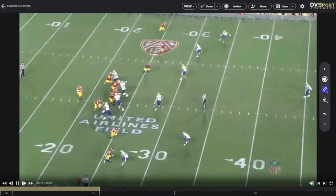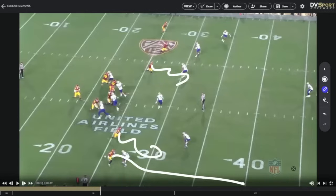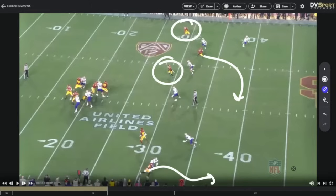All right, so here we go again. We're going to go down here. We're going to run the hook. Now they're going to run a hook up here. So kind of similar concepts to both sides out of empty. Okay, so you've got your hitch, your hook, the guy back behind it here, or you pick this side down here with the go and the hook again.